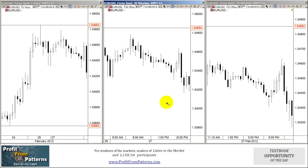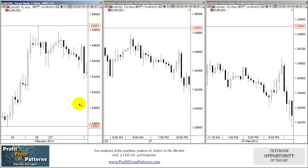Next bar comes along, and what do we have in relation to the 30-minute? Well, you've entered on the short side. The hour is complete. Let's have a look at the hour.